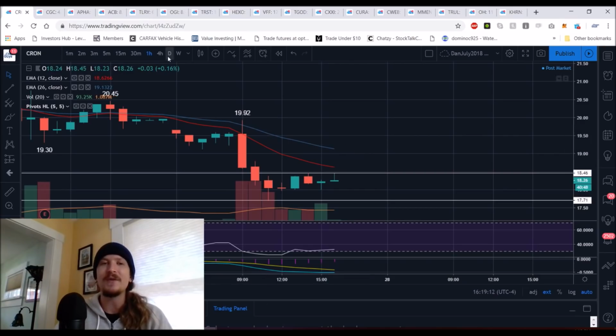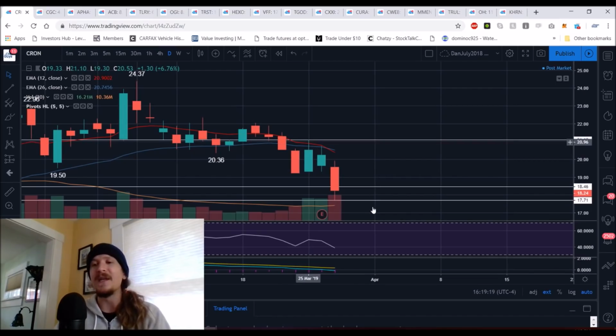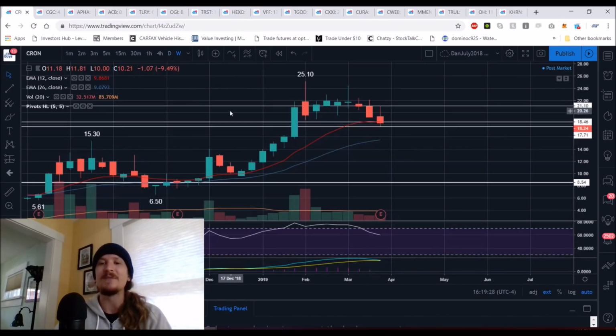But if we change the hourly trend, we zoom out to the daily and we know that anything under 2110 is just a daily lower high. So we can be pretty sure that even with a 15% bounce, we're still going to look for a daily lower high to form. So again, sentiment is shifting out of these major Canadian MJ names, and we have a lack of support on the weekly time frame for Cron.